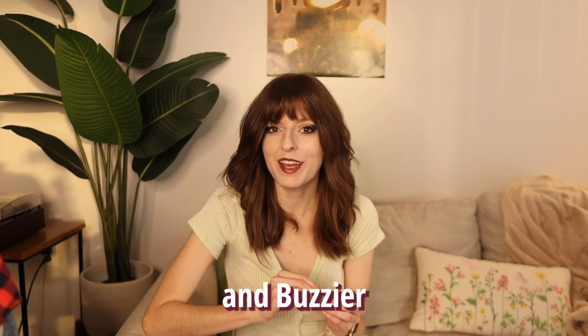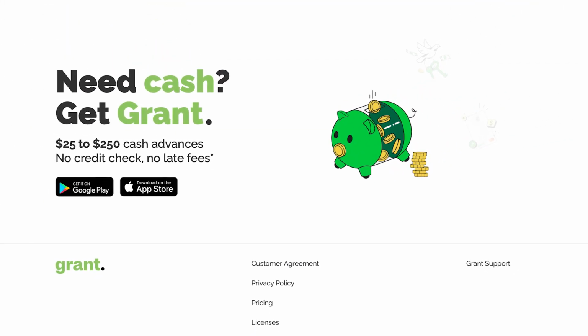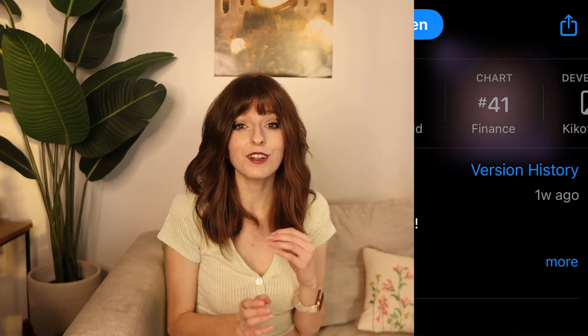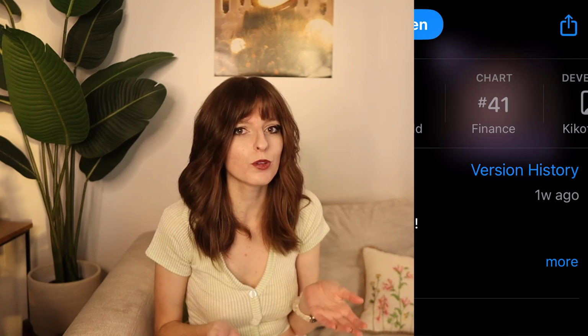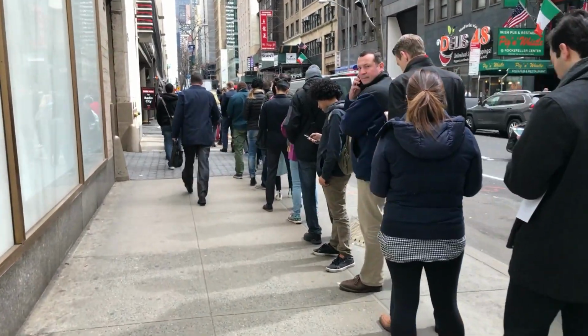Grant is one of the newer and buzzier cash advance apps. It's offered by Kikoff, which is one of the most popular credit builder apps, and it already ranks in the top 50 in the finance apps. This puts it alongside or even ahead of some of the most popular advance apps. Grant also had a wait list of people to use it when it first came out.